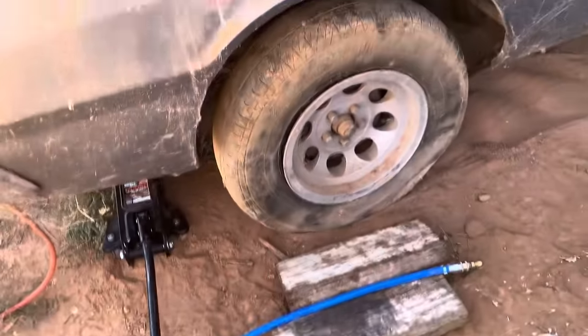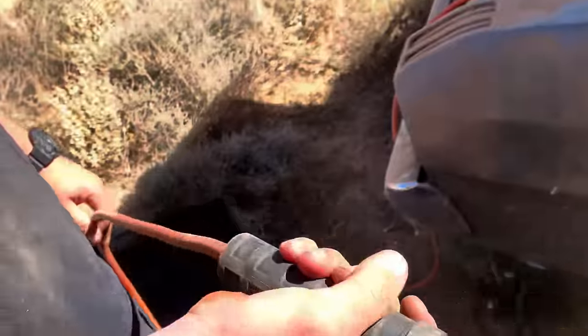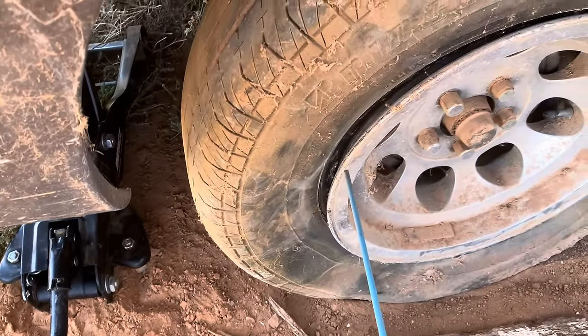So, obviously we've got a flat tyre. My lad come up with an idea. We're going to pour fuel in there, you know, your lighter. We've come up with the old welding rod on the plug lead. We're gonna give that a shot.